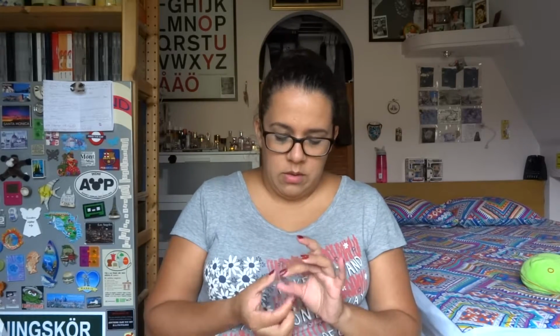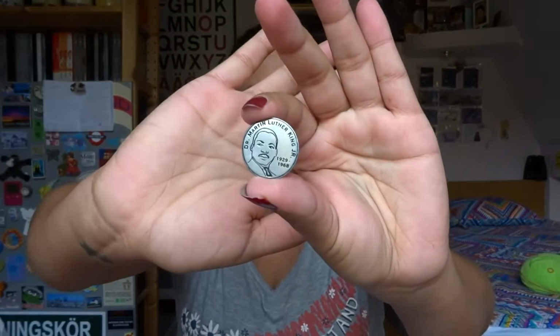So I have these 2 and then the one from Santa Cruz. Then I bought a small token. This was just $1. On one side it says Dr. Martin Luther King Jr. from 1929 to 1968. I don't know if you can see that. And then on the back side it says I have a dream, August 28th, 1963. Like that.